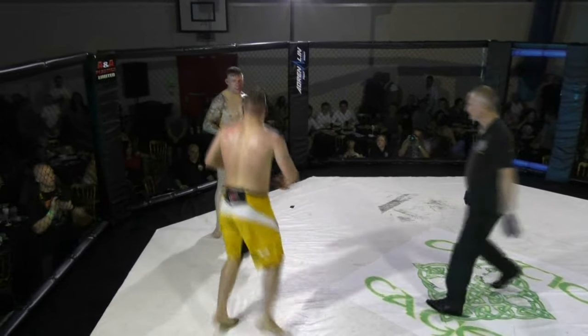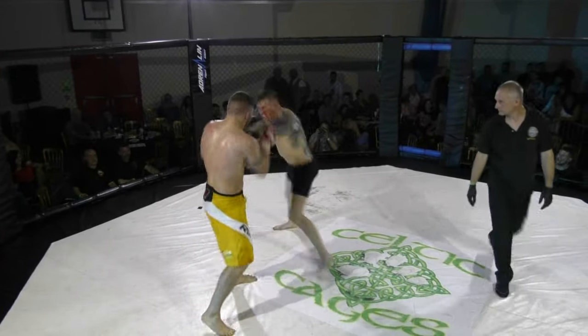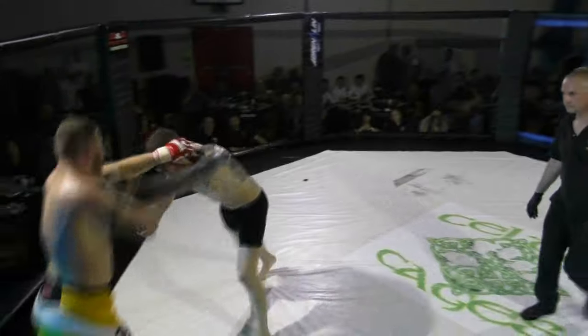And finally, Ward looks to tie up, but they're slipperier now. There's more sweat on them. There's more shine. Going to be harder for him. But that said, he's still got a solid right hand, and he's clipped Gareth Williams twice with it. Now he looks for the double leg and finally takes his man down.